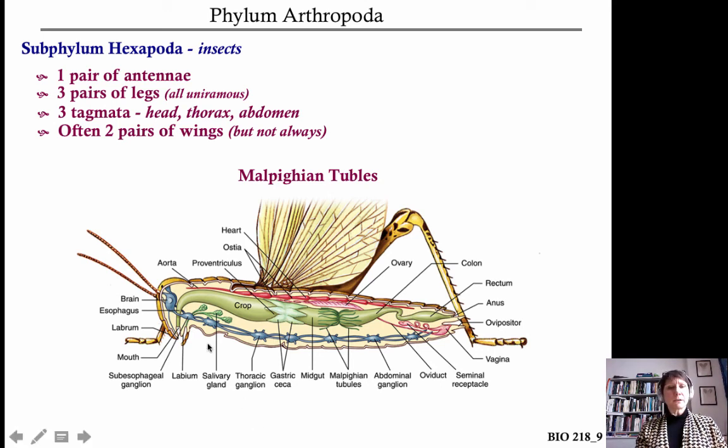By the way, one thing you should really notice here is in the digestive system, and they're not showing it in full detail, but you can see how regionalized it is. So you have a mouth that goes into a pharynx. You then have a crop, which is sort of akin to a stomach. You have the proventriculus and then these gastric ceca, so you're starting to have these specialized digestive organs and regionalization of the digestive system. Here's the midgut. Of course, you have the Malpighian tubules. You have the hind end, or the colon. And there are other organs that are associated with the digestive system in hexapods as well.